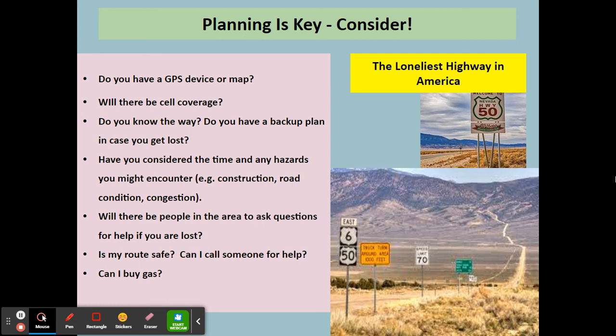Okay, planning is key. So consider these things, okay? Do you have a GPS device or a map? Okay, of course, nowadays, I think exclusively GPS device. Will there be cell coverage where you're traveling through? This is hugely important. Guys, if you're traveling through the Adirondacks, for example, north of Albany, except for the Northway, Route 87, there is very, very little cell phone coverage. Okay, so you're going to be, to some degree, on your own. Think about what that means.